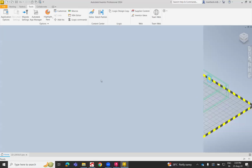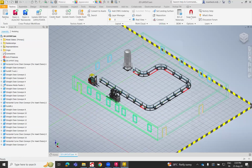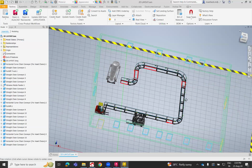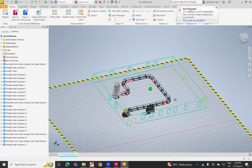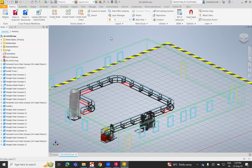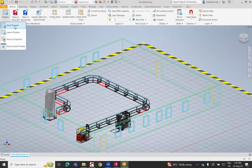Yeah, it's here. Now I have my 3D data. Assume that I brought my entire 3D data here. Further to this, I have to work in the layout now. This is my 2D, or wherever you need, you can modify it. I want to add some more assets here. Earlier, I told you that I will have the same factory in Inventor also. This is my factory palettes. Let me close my model browser, logic and other palettes, the asset browser.